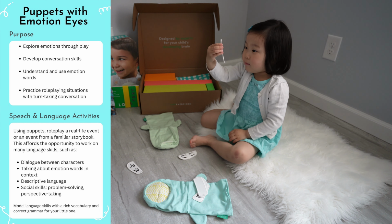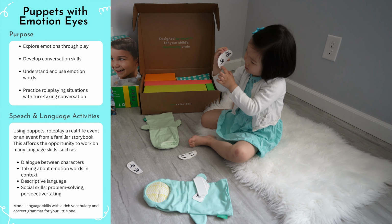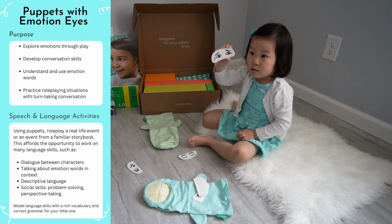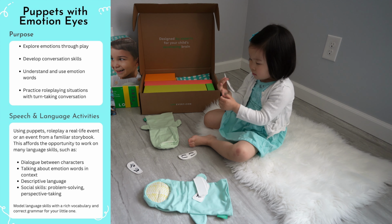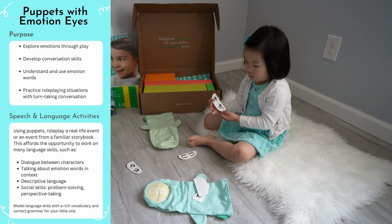What is that? Those are eyes. Do you see the eyes? That's why I see this one. Oh, that one? It looks like tears. Oh, 眼泪, tears. What is he doing? I'm crying. Crying. You see the tears going down his face.